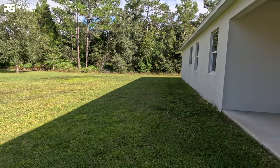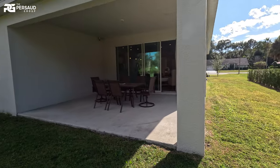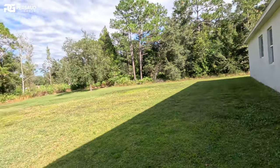Now the homes here, you will have to build from dirt, right? The yard does have some quick move-ins that will be finishing pretty soon, but for the most part, you will be building from dirt. You're looking at about an eight to 10 month build time over here. You will get about 0.28 acre, not quite a half acre, but right around there. So very good lot size.